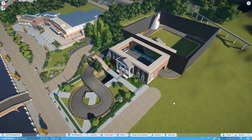I'll try and keep it relatively short, but there's quite a lot to do for the interior of this part. So see you very, very soon.